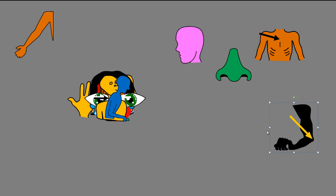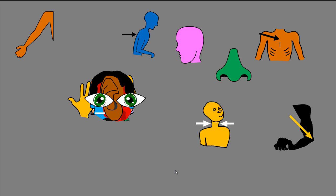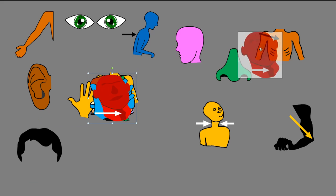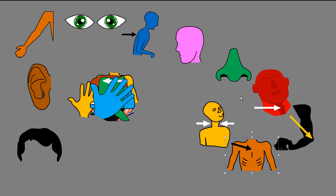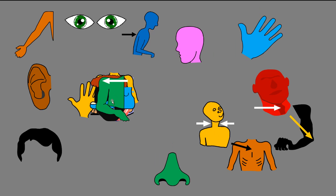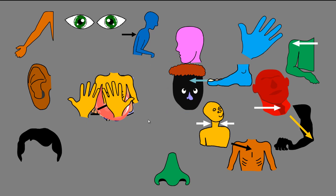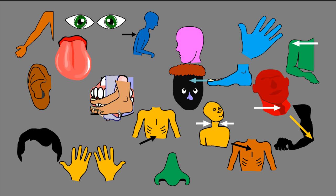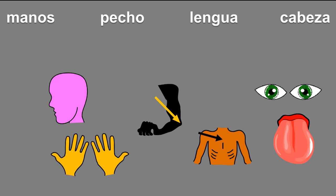Nariz. Please say them after me. Cabeza. Pecho. Brazo. Codo. Espalda. Cuello. Ojos. Oreja. Pelo. Garganta. Mano. Hombro. Pie. Frente. Manos. Estómago. Lengua. Okay, that's enough. Match the pictures with the correct word.